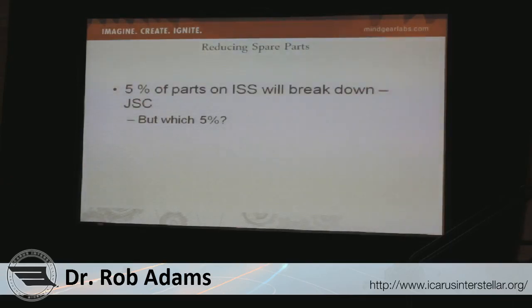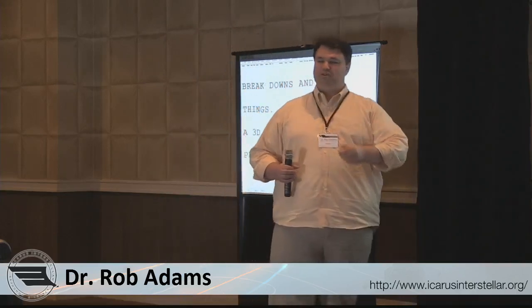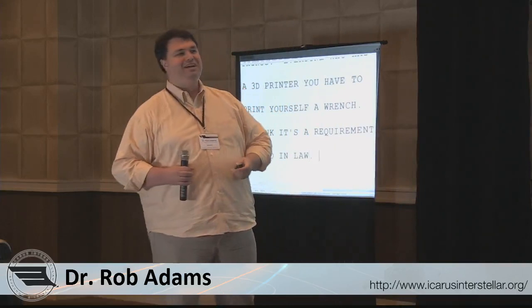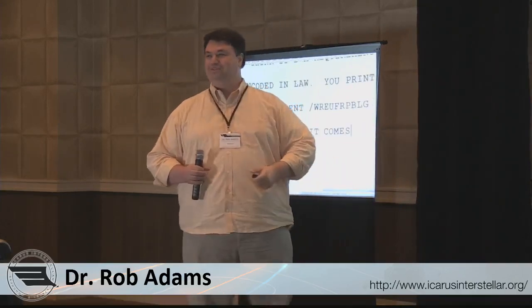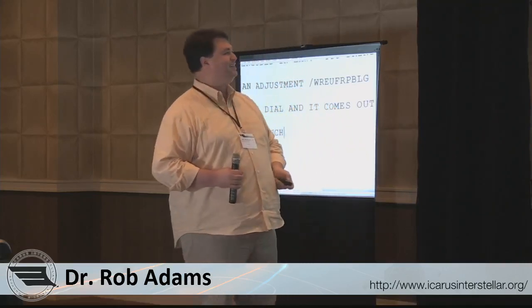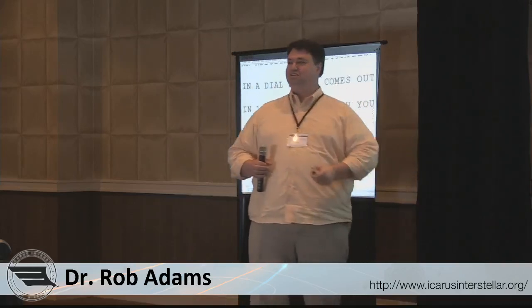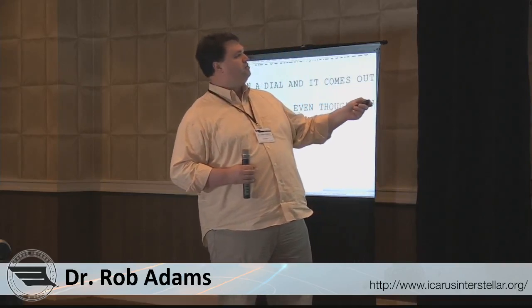I've done this. Everyone who gets a 3D printer has to go print themselves a wrench. It's just a requirement. I think it's coded in law. So they can go print themselves a little adjustable wrench with the little dial and whatnot, and it all comes out in one piece, and you're going, wow, this is cool, even though you spent 12 hours printing something you could have run down to the hardware store and bought for $3. But hey, they don't have a hardware store in the station, so this is a good thing for them. So, one Johnson study.